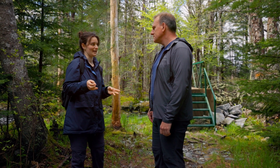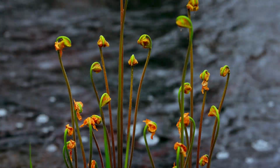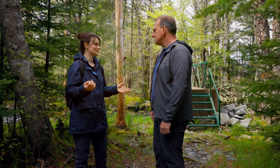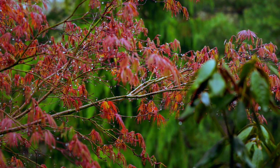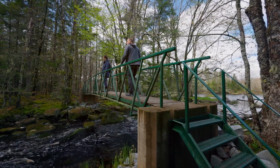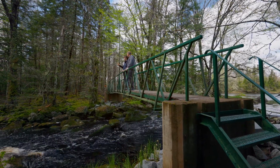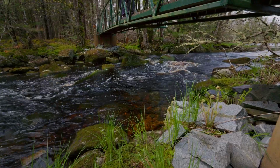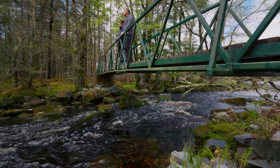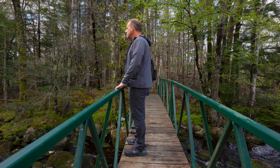Forest bathing originated in Japan in the 1980s. It's also known as Shinrin-yoku, which means forest bathing in Japanese. And it's really just absorbing everything the forest has to offer and using your senses to do so. We're gonna stop here and really just look at all the movement and colors or lack thereof happening around us. Really just using your eyes to take in all that's happening. And when you're ready, we can begin to cross.